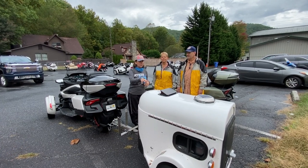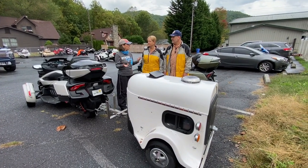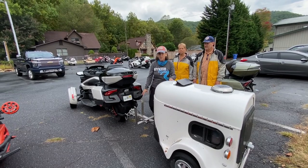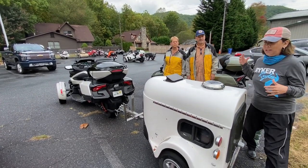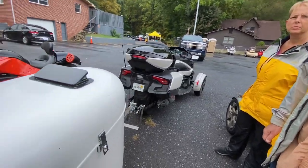Anyway, let's get back to the dog trailer. This is so cool. If you're traveling with, it can even be a medium-sized dog that's sitting here, right? Yeah, absolutely. So a small to medium-sized dog. And this goes right onto the back of the Spyder. So I'm going to take the camera and show you a little bit about this, and then we'll interview the owners of this amazing dog trailer. Let me show you how it hooks up.